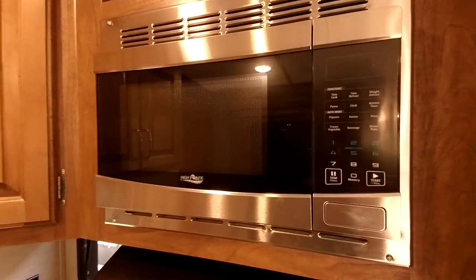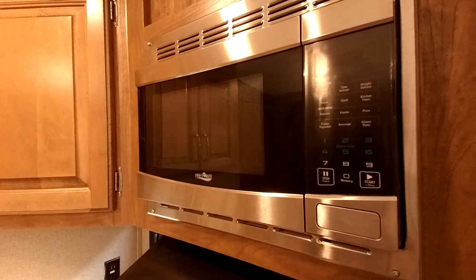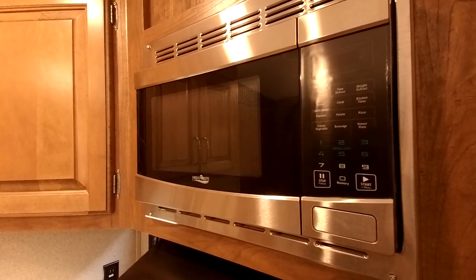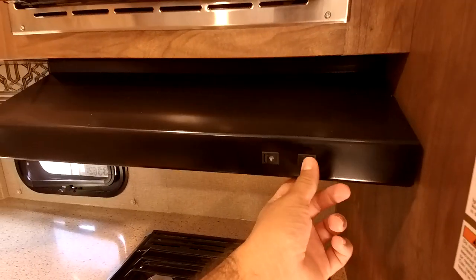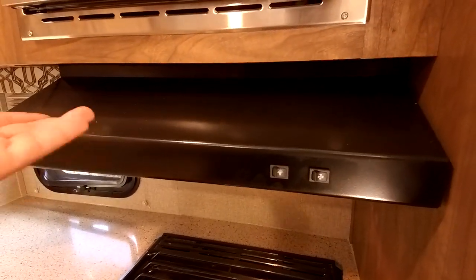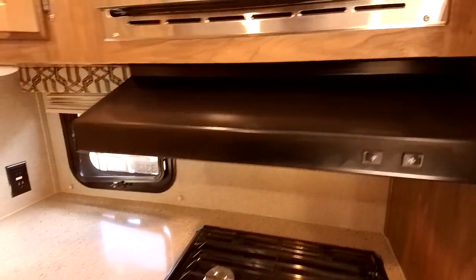This RV does have a 1,000 watt residential power microwave, so if you want to use a microwave, it will heat food up very fast versus lesser power microwaves that are out there. This is a range hood that I was telling you about outside, so if you want to make bacon and eggs in the morning, you can vent your smell outside. That way your RV doesn't smell like bacon and eggs all day long.